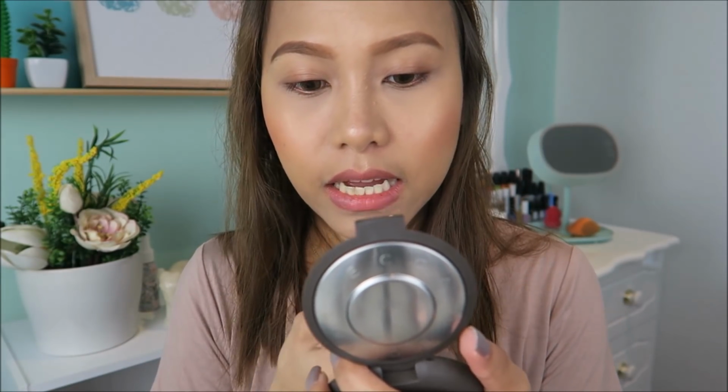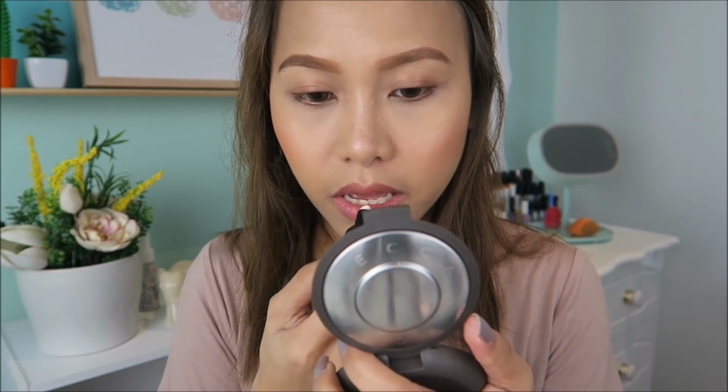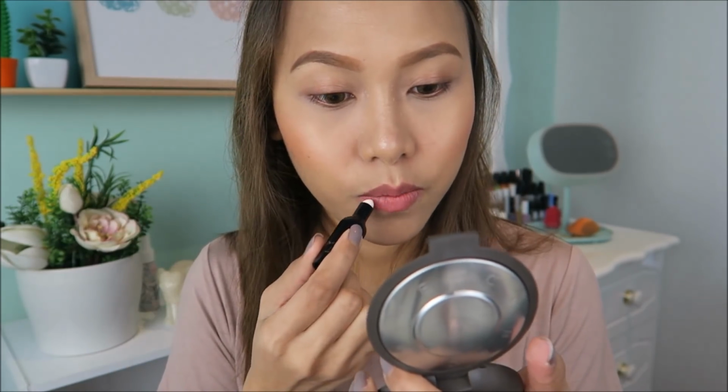Okay. This is the second layer. I used this foam applicator. It's like a beauty blender on the lips. No, not really. This is hard. The beauty blender is soft. I will go ahead and apply this lipstick on the upper lip. Then I'll blend it using the sponge.